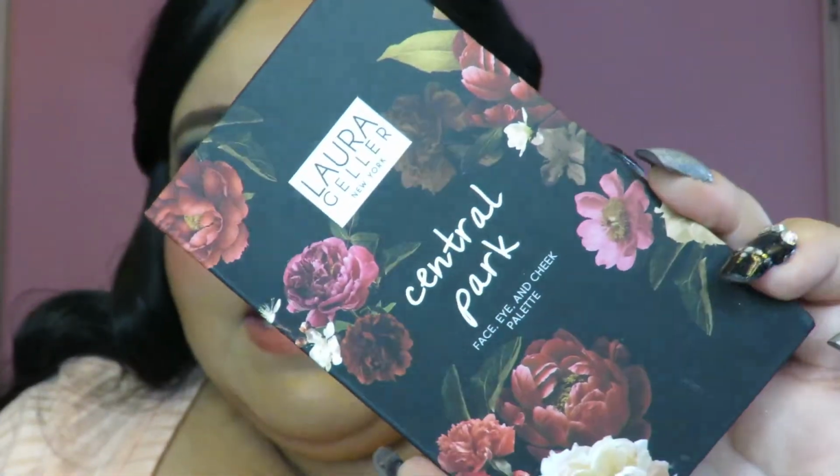Scared the crap out of me. I thought an eyeshadow fell out. Oh my god. So it's the same packaging as the box. I'm not wearing this today just because I do want to try it out on its own. It has 4 eyeshadows, 1 blush, and 1 highlighter, I believe.